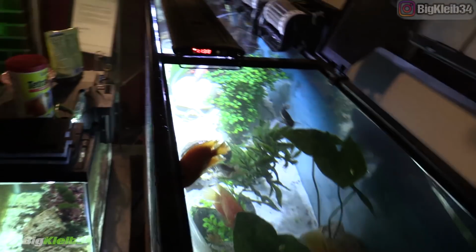And everyone needs a good fish. And he'll be able to survive.